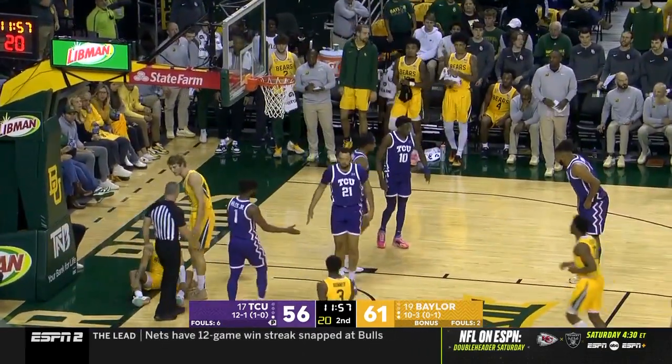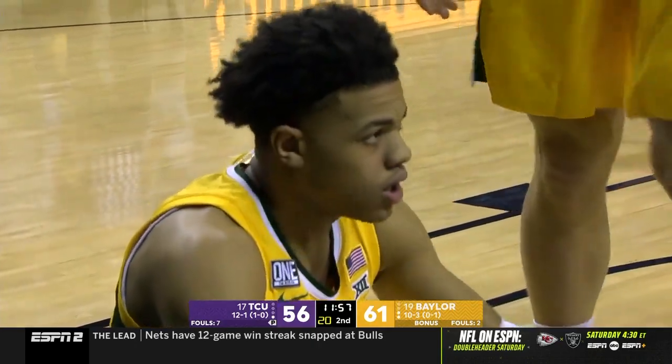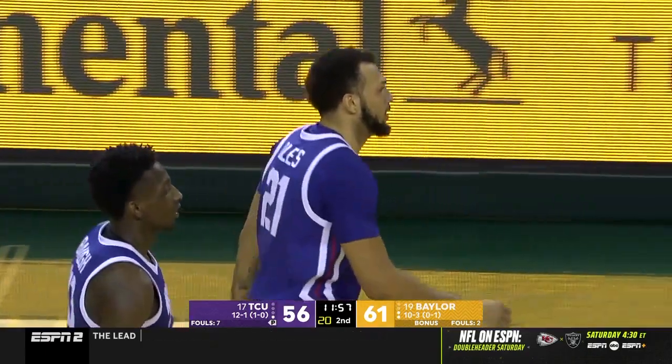Hard foul by Jacoby Coles. That's going to be Coles' second. And Keontae George with 18 points will go to the line and try and get Baylor back on.